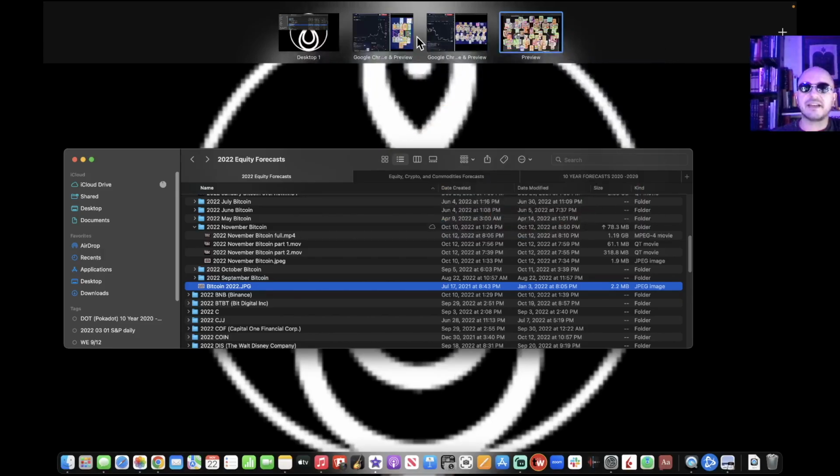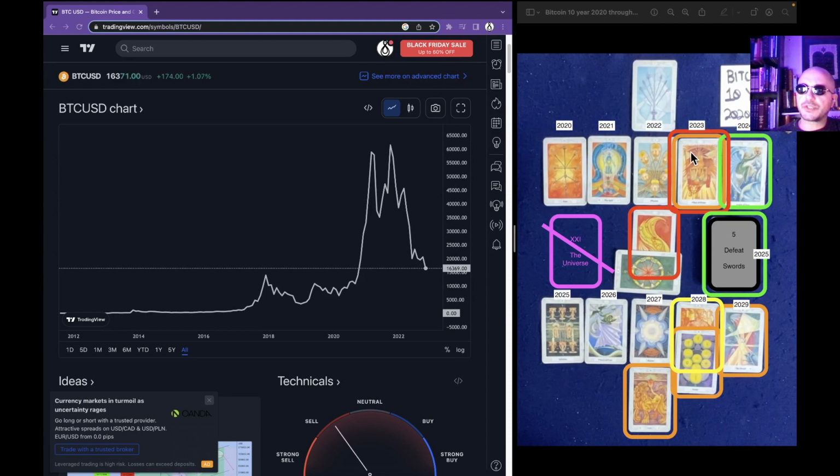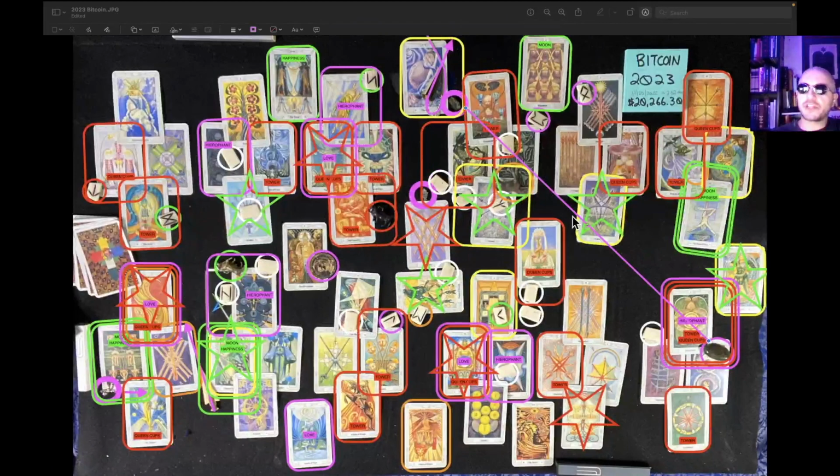And that does go hand in hand with what we were saying, where we have this rally that increases with momentum moving forward in time in 2023, and then somewhere between 23 and 24 there's a drop that ends with a big move to the upside. So everything is in line with what we said thus far. That's Bitcoin for 2023, my friends.